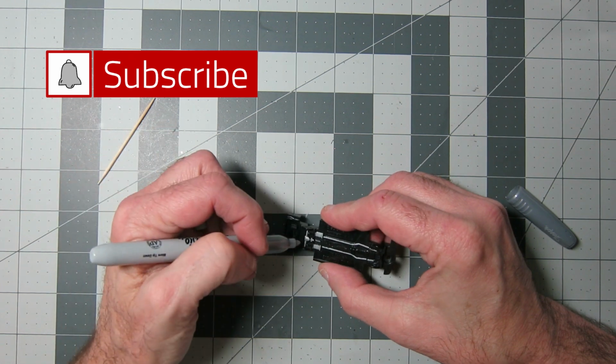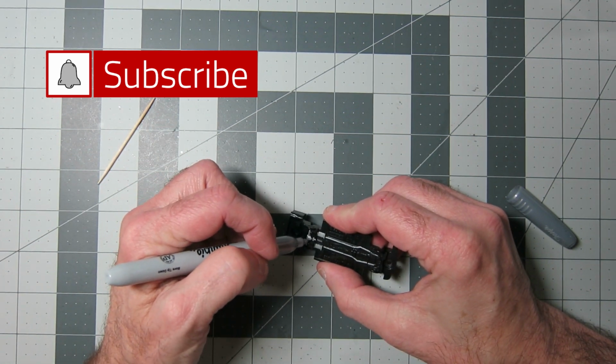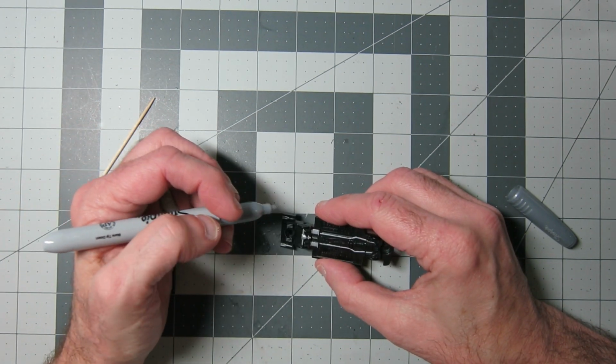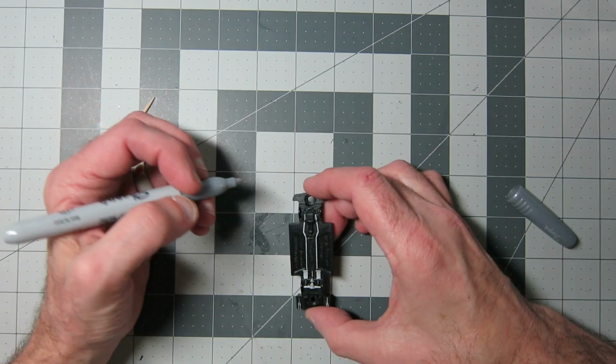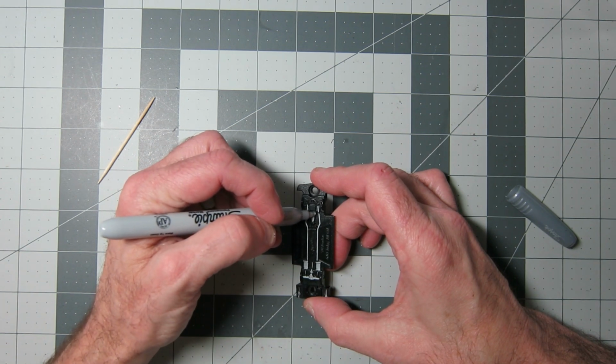And so I used the same Sharpie to do that to the sides of this too. And in my opinion, it really improved the side look of the car. And you'll see that when it's finished, but I thought it gave it a much more realistic appearance than it did when it had the black-edged sides.